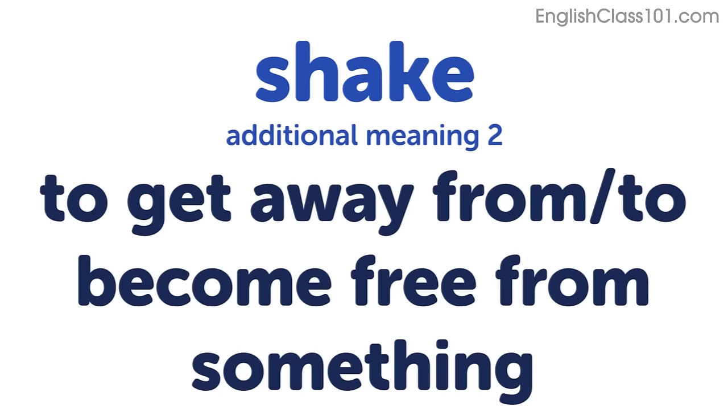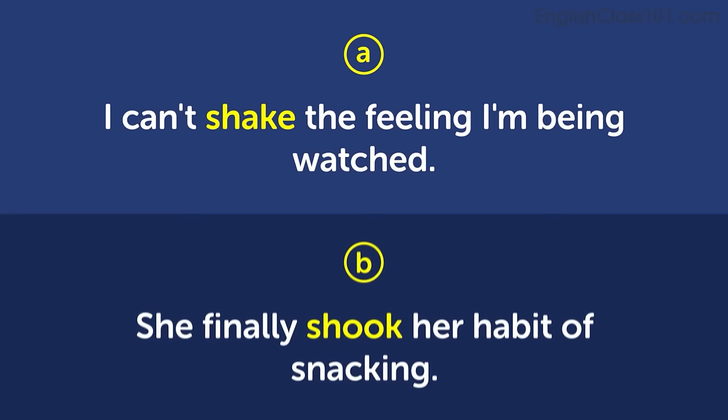The second additional meaning for the verb shake is to get away from something or to become free from something. Some examples. I can't shake the feeling I'm being watched. She finally shook her habit of snacking.